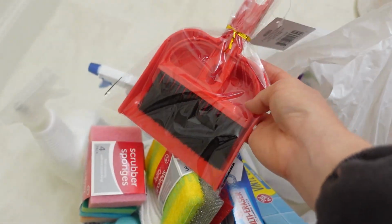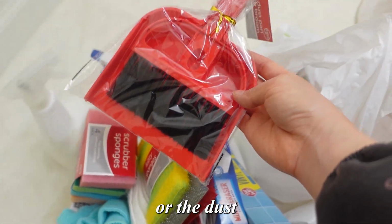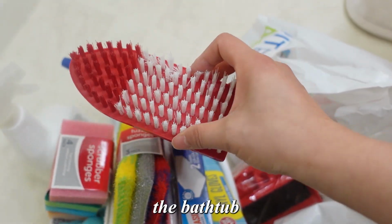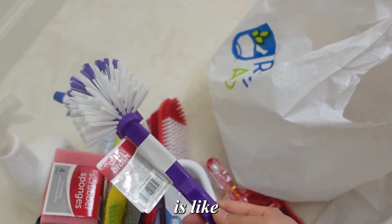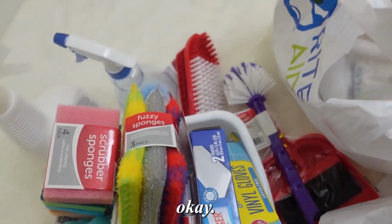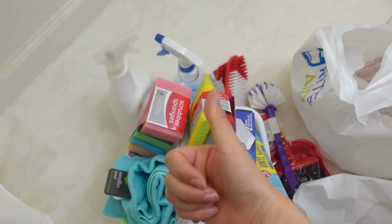This is a little cute dustpan. You might see me brushing up the hair or any dust in here. This one is just a basic scrub and I will probably try to scrub the bathtub with this one. It's another type of scrub, but this one is more of a dish scrub, but I probably won't use it for a dish scrub. Okay, and that's it. That is my haul for the bathroom.